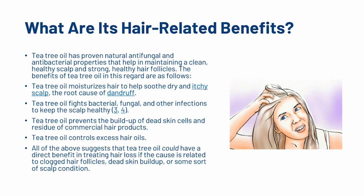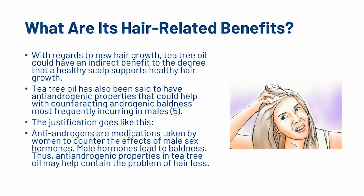All of the above suggest that tea tree oil could have a direct benefit in treating hair loss if the cause is related to clogged hair follicles, dead skin buildup, or some sort of scalp condition. With regards to new hair growth, tea tree oil could have an indirect benefit to the degree that a healthy scalp supports healthy hair growth.